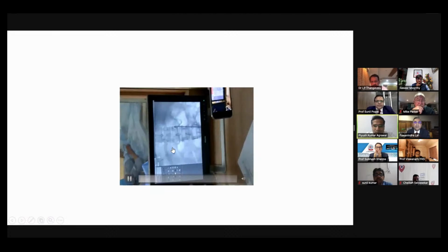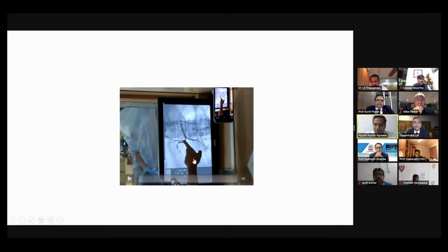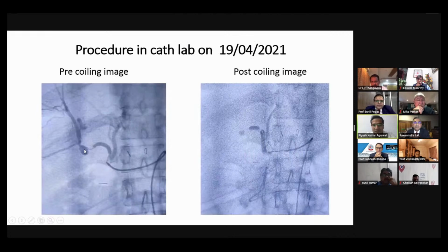Now this is the left hepatic artery. We can see the flow of the contrast, but there is no flow in the right hepatic artery further. Now these are the images before coiling, where we can see the large pseudoaneurysm. And then after coiling, there is no flow of the contrast in the right hepatic artery.